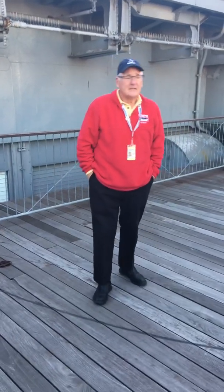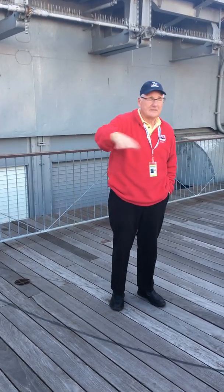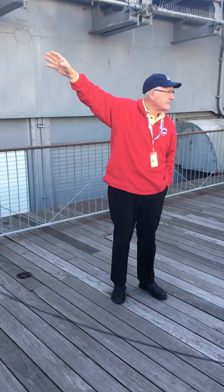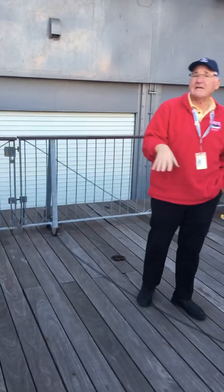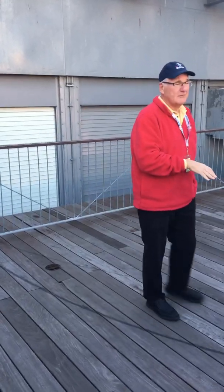What you're standing on now is what the entire flight deck would have looked like in 1943 and 1974 when the ship was taken into service. When I say this, the entire deck, all the steel that you're walking on the flight deck, was all like this. This is a 1/4 inch of steel, 3 inches of pine, and the teak wood on top of it. The reason the Navy did that is to make the ship lighter at the top, lower center of gravity.